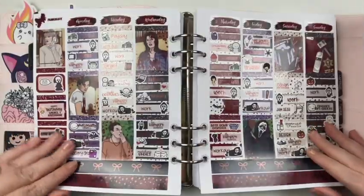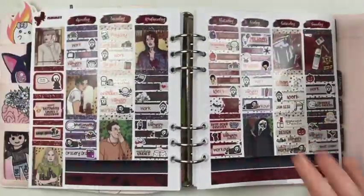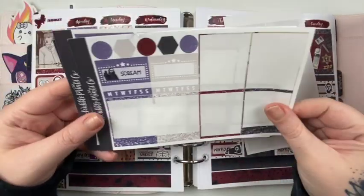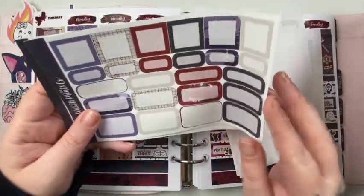So here is the finished spread in my planner. It's not really shiny, so it's whatever, but we'll flip through what's left of the kit. I use a good amount of that page. Really every page. I mark like 8 things almost every day.